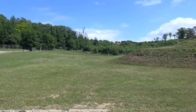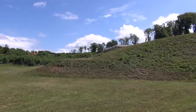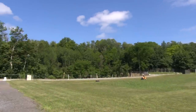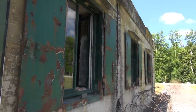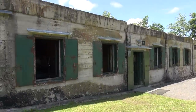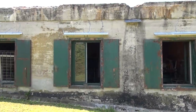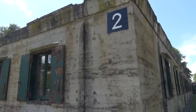Around the hill is the communication bunker up there. And then in the forest surrounding us, there are a huge amount of bunkers that we are going to visit and take a look at, if we can. Some of them are destroyed, some of them are just not available because they're covered up. And some of them are on private property.